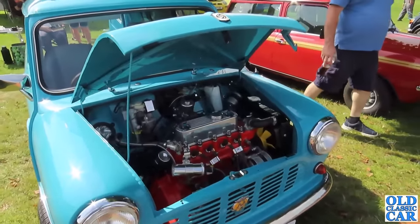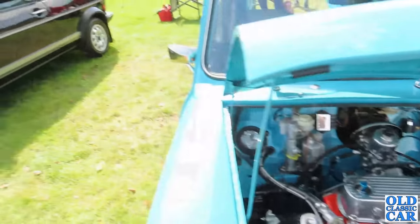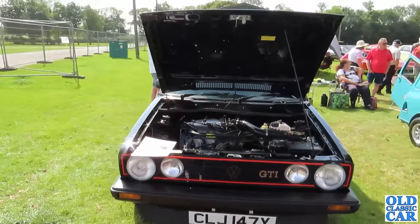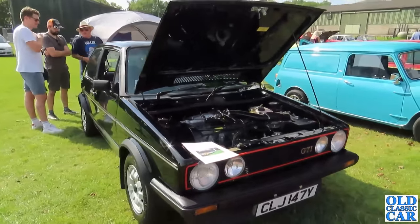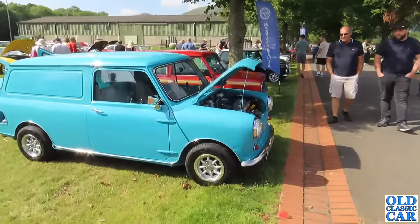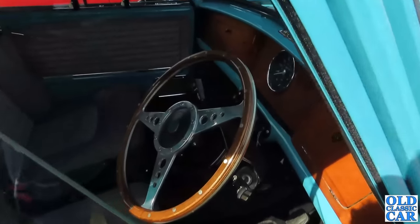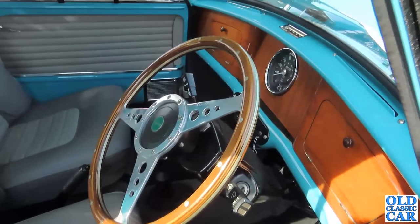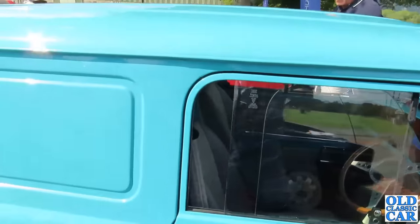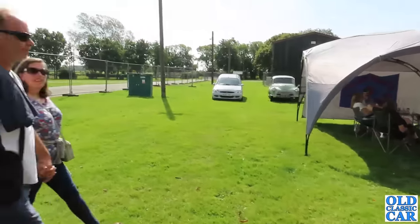How clean is that under there? And an immaculate VW Golf GTI Mark 1. Again, super clean. The effort that goes into keeping these cars this immaculate can't be overestimated, really. Yeah, this minivan is a real little cracker. Nice Motolita wheel on this one. And a wooden dashboard. A few luxury additions on this particular Mini. Very clean little van. Someone's having fun over there.